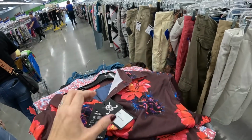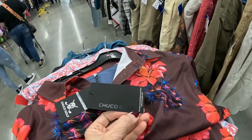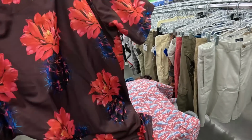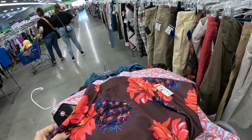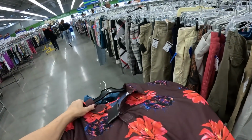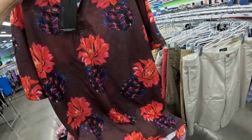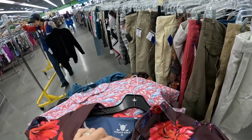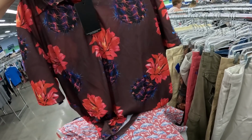Here is a brand I've never heard of, but the tags were okay quality. Chuco Golf. Men's polo, new with tags. To me, this is a little bit on the cheap side, but I did run comps. $8. Yeah, do I want to spend $8 on this? I'm thinking I could probably get 23 or 24. So you know what? I might wait on this one now that I'm thinking about it. That's too much to pay, even though it's new. I will check comps one more time and make a judgment call. But most likely, I'm going to put this one back.